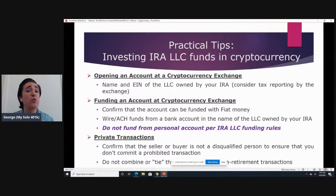Number two, the mechanics of actually funding that account. Usually the cryptocurrency exchange is going to require the names match. So if the account is opened up under the LLC at the exchange, the account where the money is coming from needs to be opened up under that same LLC. Now, what's interesting is that sometimes the exchanges will allow the funding account to be associated not with the name of the LLC, but with maybe the owner of that LLC.